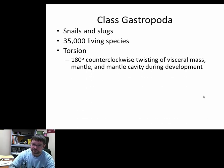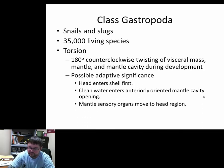So it's a 180-degree counterclockwise twisting of the visceral mass, and the components within the visceral mass. So the intestines get twisted, the muscles get twisted, the gills get twisted, reproductive parts get twisted, and you'll see what I'm talking about here in a second. Whether or not it has adaptive significance, there are some hypotheses around that.